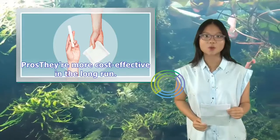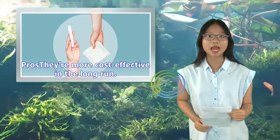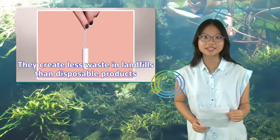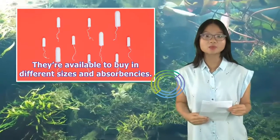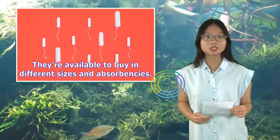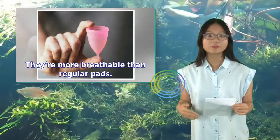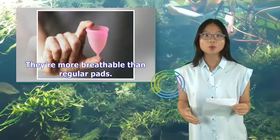Pros. They're more cost-effective in the long run. They create less waste in landfills than disposable products. They're available to buy in different sizes and absorbencies. They're more flexible and less bulky than most pads. They're more breathable than regular pads.